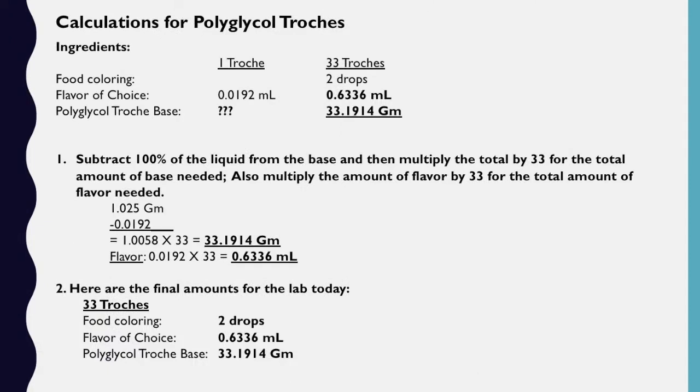In order to do the polyglycol troche lab, first there are some calculations. In your lab manual, you have the amounts for 1 troche. Today we are going to be making 30 troches total. To account for the extra 10%, we will be doing the calculations based upon 33 troches.